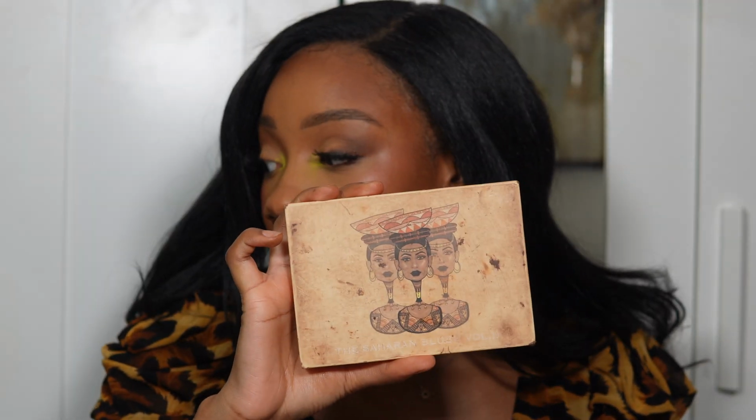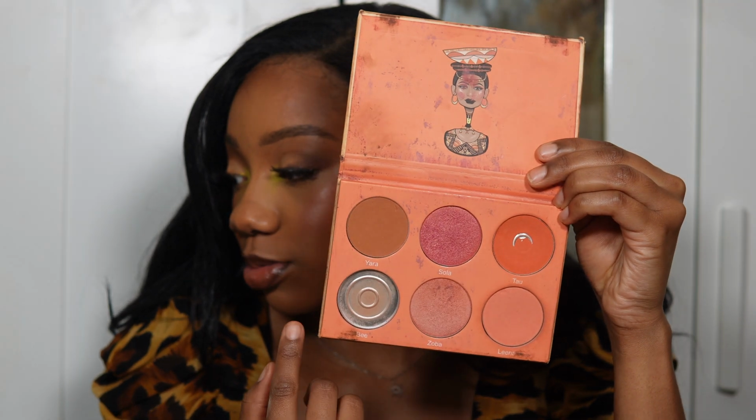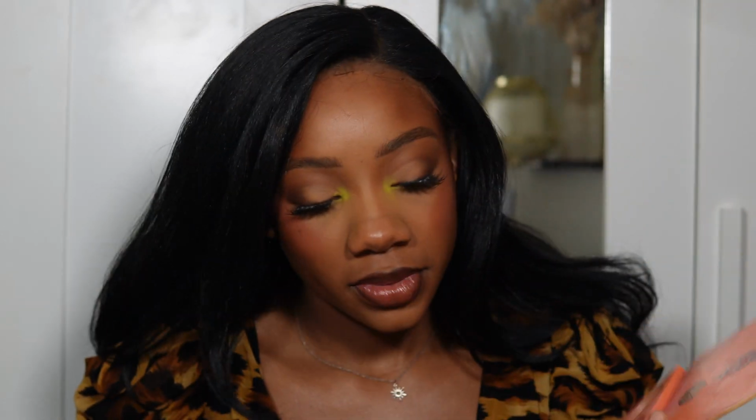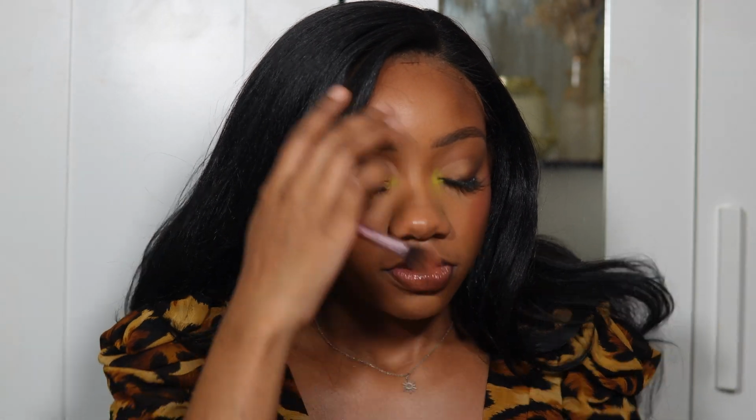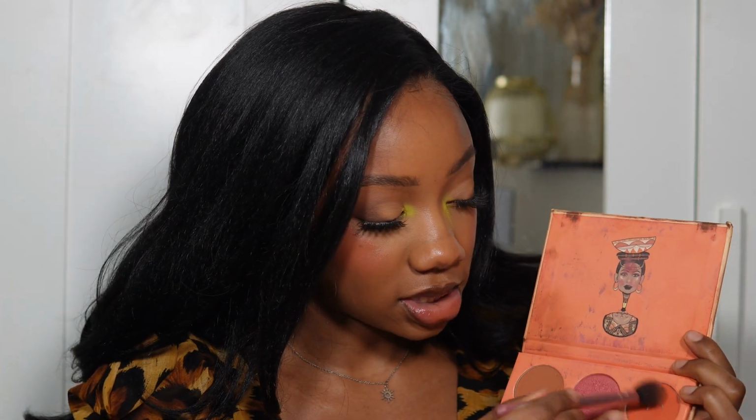And I'm gonna go in with my blush. My favorite blush ever is Tore Up, okay? This is the Juvia's Place Saharan Blush Volume 2 palette. My favorites are obviously, well, not this one fell out. These two are my favorite. I don't know if they make this blush palette anymore. I never see it in the store. I know that now Juvia's Place does the little blush duos. The one that I like is the Volume 5 because it has these cute little peachy and baby pink colors, which I like. But honestly, if we're being so for real, I use these and I usually just mix the two.